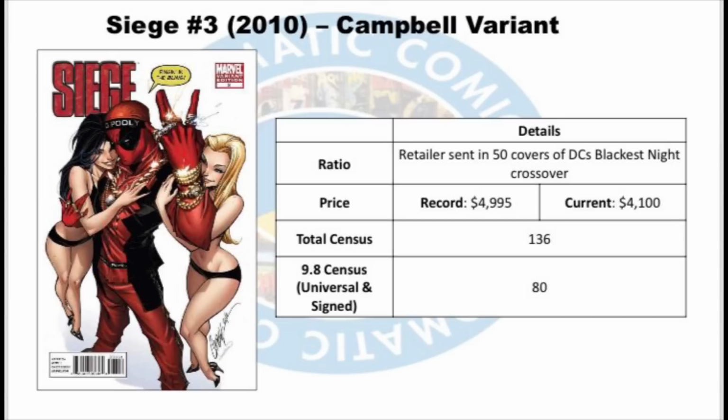The record, $4,995 for a 9.8, with the current price at $4,100. So this is a big book. This is a very expensive book. This is one that is getting up near the top for these modern variant grail type books. Total on the census, 136, 80 in a 9.8. So this is a big one, definitely one that if you ever come across this, you struck some serious gold with this book, because this one has a ton of value.